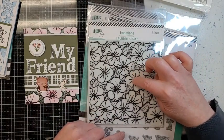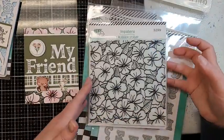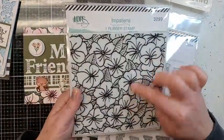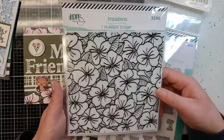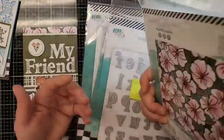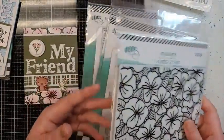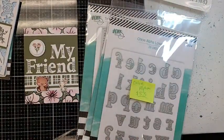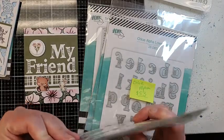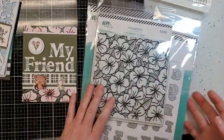Or you can do one color on the outside and touch the other color and they just blend gorgeous. So that's an option. You can also do kind of a tone on tone with something big and bold like this. So there's lots and lots of options for a stamp like that. And this one is $16. Okay, it's a gray rubber stamp, actually. So it's not a red rubber, but it's a gray rubber. And it is a cling stamp.